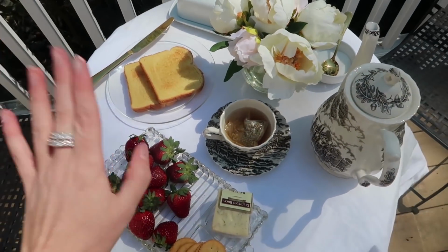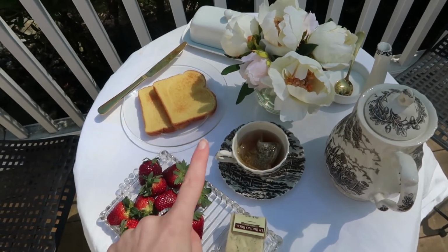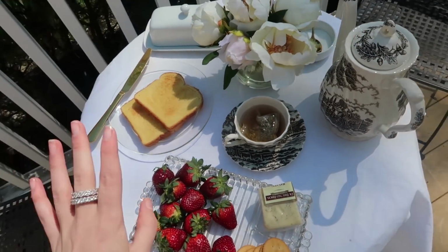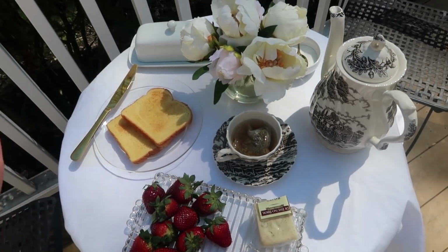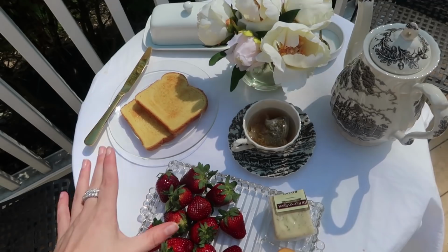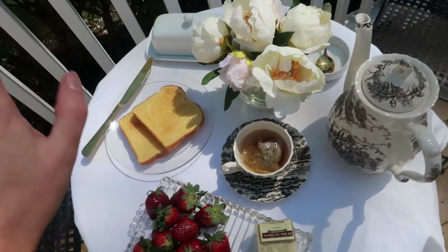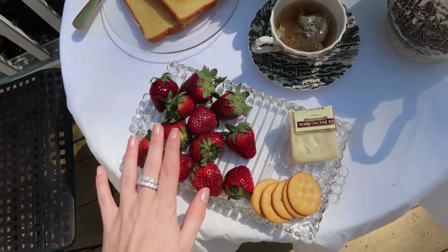So the secret to getting it to look like this is everything has to have its own separate plate. I've always noticed that when I'm at a nice little Parisian cafe or at a nice resort, everything has its own plate. It's not all on one big plate. So the butter has its own section, the sugar has its own section. These I get at the Goodwill for literally $1. They're amazing.